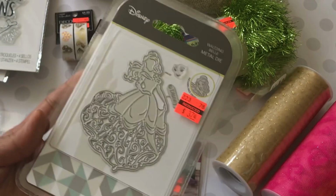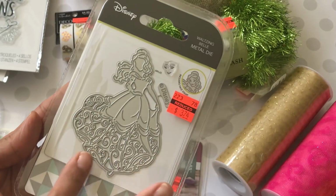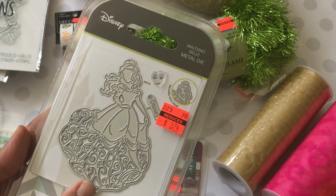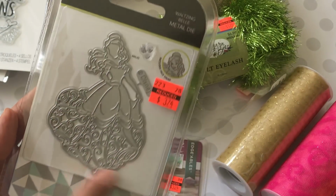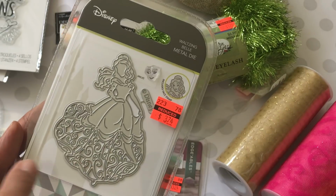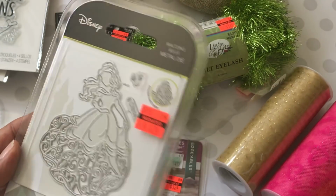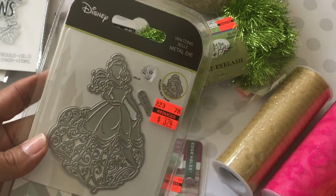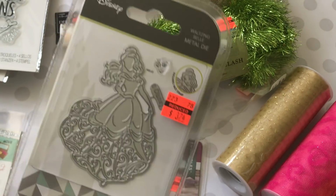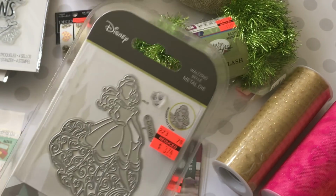I did pick up this princess. Now this one was not in the first store I went in, but the second store I went in had this one, so I went ahead and picked her up, and she was $3.74 on clearance. And I have a lot of princess themed paper and stuff, so I went ahead and just picked it up because you can always do princess themed projects. So this was a good die to have in the stash.